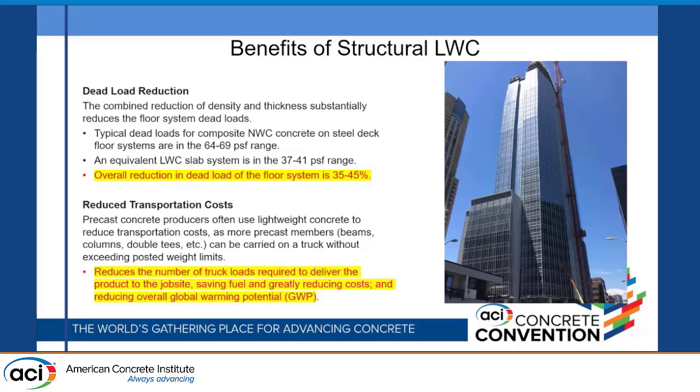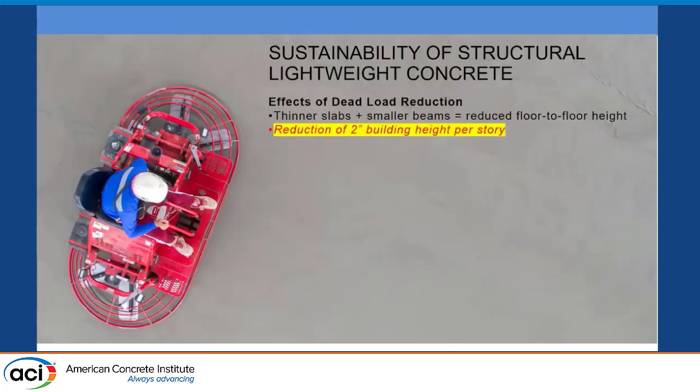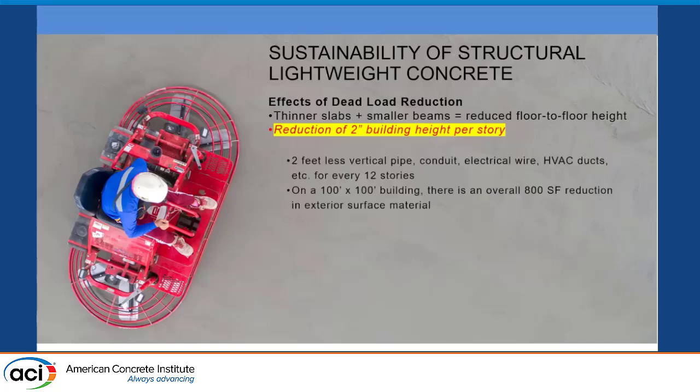So the effects of the dead load reduction means not only thinner slabs, but generally, because of the significant reduction in dead load, smaller beams, longer spans.